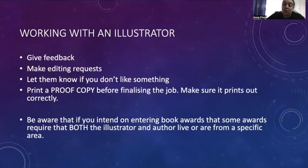Print a proof copy before finalizing the job. Make sure it prints out correctly. I didn't do that with Hide and Seek, but it was a fairly open contract, so the revisions still are there. But I finalized the payment upon source file. Same with Melly the Mermaid. I printed a proof copy, but I closed the project before I got the proof copy. As a suggestion, probably put it in there to make sure it fits. Most illustrators will allow you to fix something if it's an error in the formatting that they created that caused the problem with the actual design itself. They may fix it.